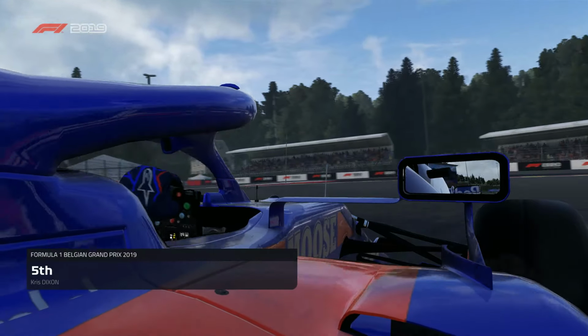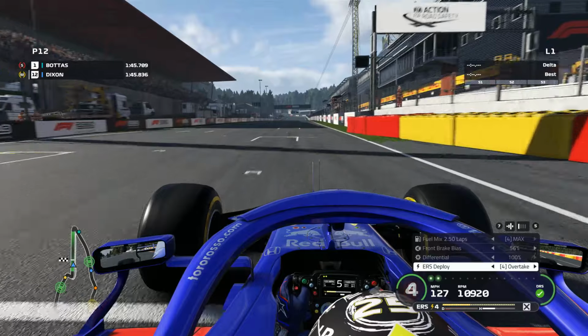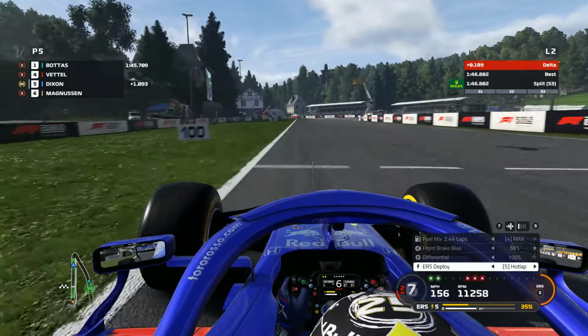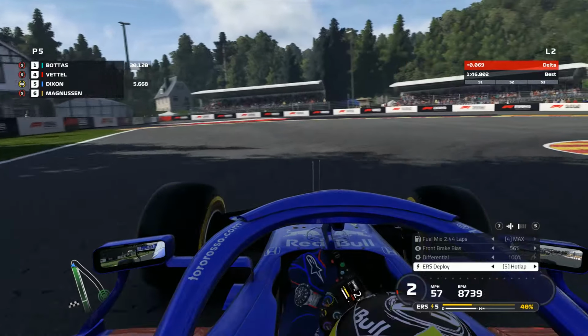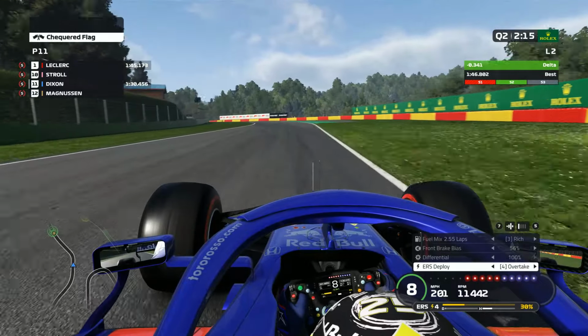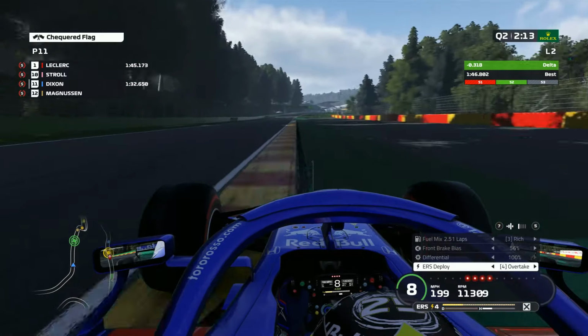It does indeed. So we move through into Q2 with no dramas whatsoever, and we go to start our lap, and unfortunately it wasn't that great. P5 behind Vettel, but ahead of Magnussen for our first, where you can see instantly was already down, but we managed to claw some time back in on our lap time. You can see we're P11, so we're not quite currently through.